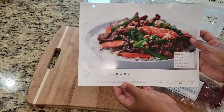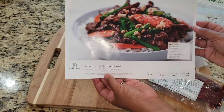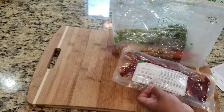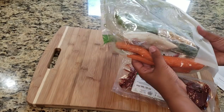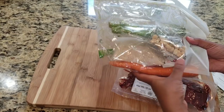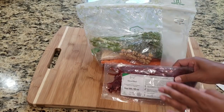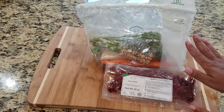So next, I'm gonna be making this Japanese steak bento bowl. And so, yeah, here are my ingredients. I have my meat, and then everything is in here, the carrots, broccoli, rice, peanuts, everything is here. So I'm gonna rinse off the veggies and rinse off my meat and prep everything, and then I'll be back.